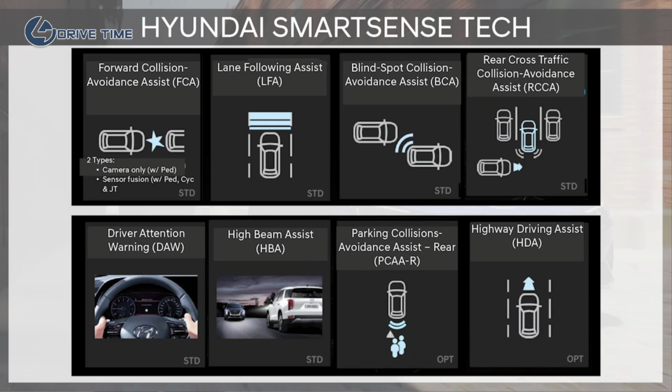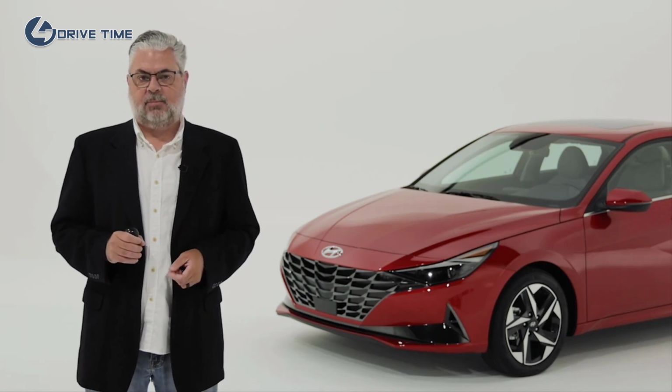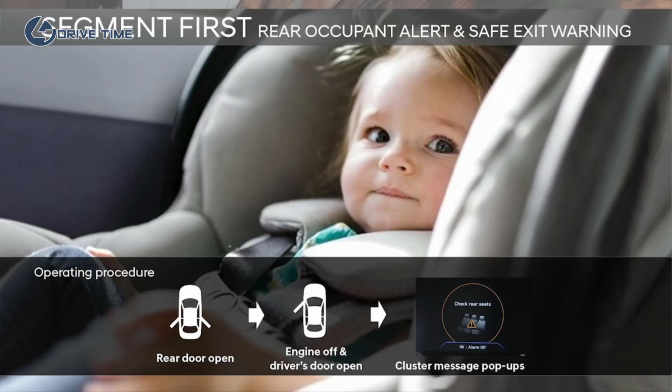Optional safety features include rear parking collision avoidance assist and highway driving assist, which is tied to the smart cruise control and navigation. We also have segment first rear occupant alert, which is based on door and key logic to remind the driver of potential rear seat occupants. Also segment first is safe exit warning, which utilizes the blind spot collision avoidance assist sensors to audibly warn passengers of traffic approaching from the rear if they attempt to open the door.